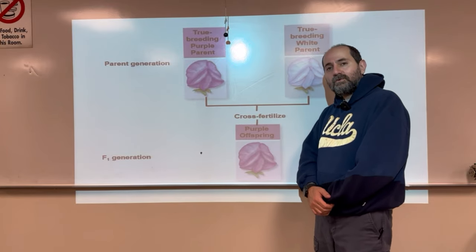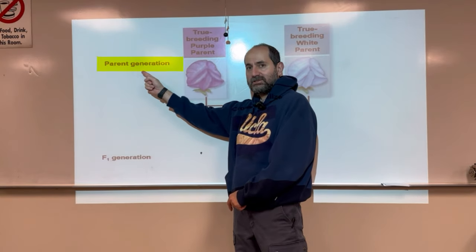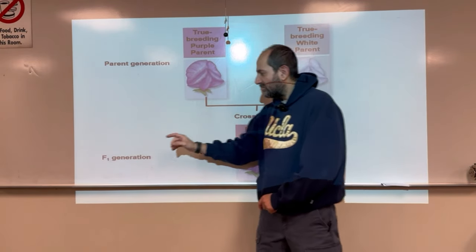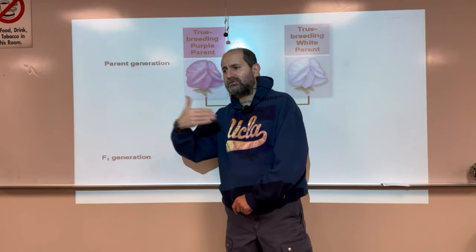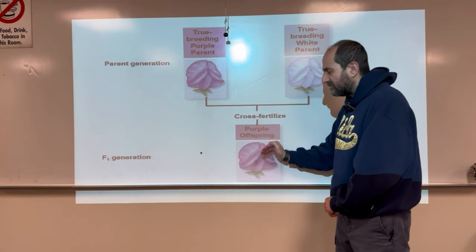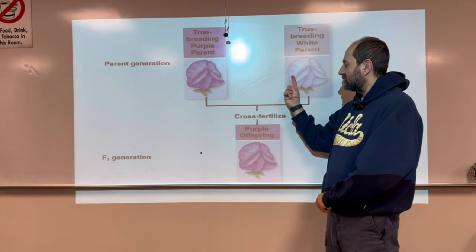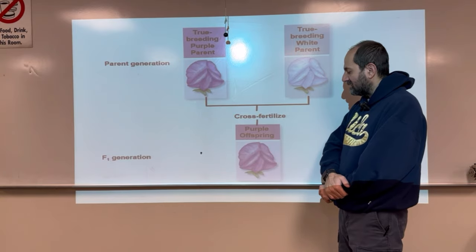By the way, at this point, I want to show you some terminology. The original parents are called the parent generation. That makes sense. Or sometimes it's the P generation or even the P1 generation. These are the parents. The offspring are called the filial generation one, or the F1 generation for short. Filial refers to your son, you know, or at least in Latin. So the F1 generation are the offspring of the parent generation. So when I say I'm referring to the F1 generation, I'm talking about the offspring of the original parents, the true breeder parents.